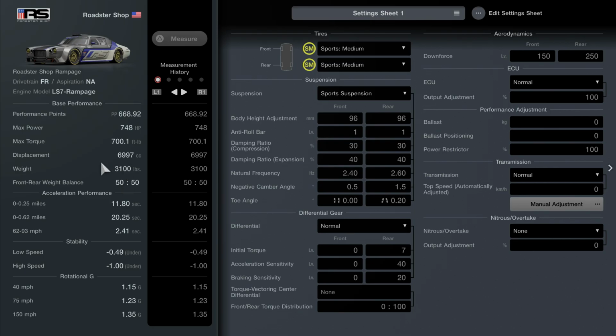That is pretty heavy, people. 3,100 pounds with 750 horsepower, that's going to give us about a 1:4 or 0.25 power to weight ratio. To put it in perspective, the Nissan GT-R GT500 had a 0.2 or a 1:5 power to weight ratio. We've got a 50-50 quoted front to rear weight balance. That indicates the car should be pretty stable, but if you look at the stability rating, high speed stability is a -1. So we'll have to test that out.